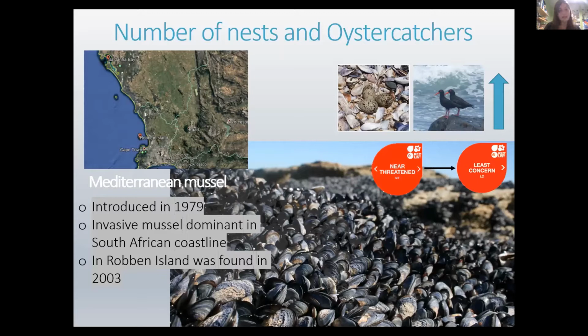I forgot to say that it was introduced in 1917, that's for curiosity, in Saldanha Bay, here, north of Robben Island. There was an ore factory, and that was opened two years before that, so it was probably introduced that way.